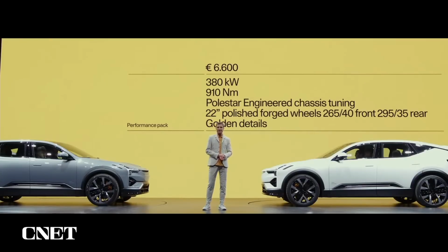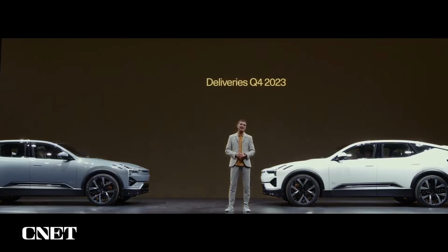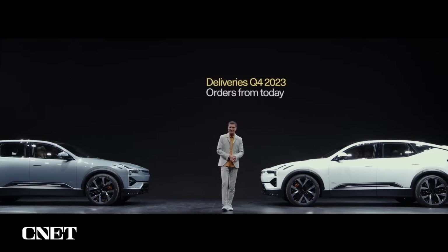Start of production will be in mid-2023, and delivery to customers will start in Q4 that year. Polestar 3 can be ordered from today.